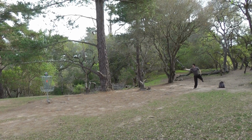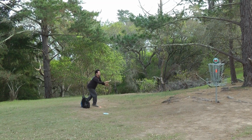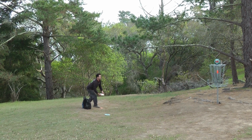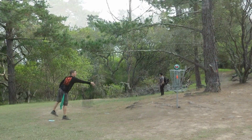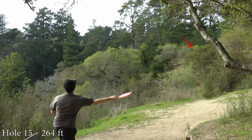So here is Jammer for 2. Ooh, nice putt. Here is Shasta for his 2. No problem there. Yep, there's Shasta. And there's Sean tapping in his 3. All right, Shasta and Jammer with birds. Sean picked up a par, and we are on to hole 15.